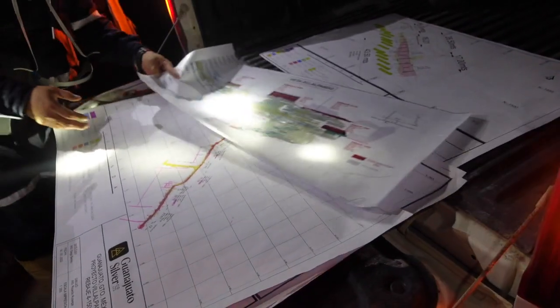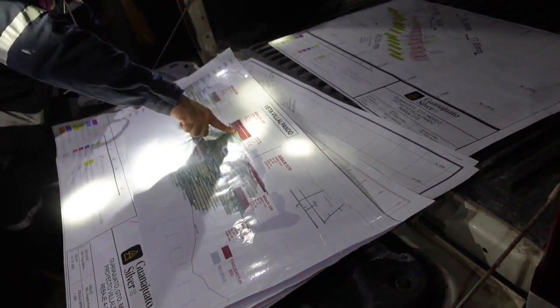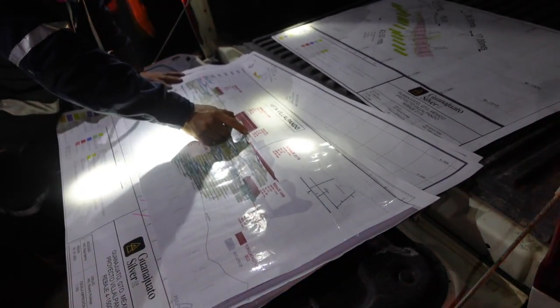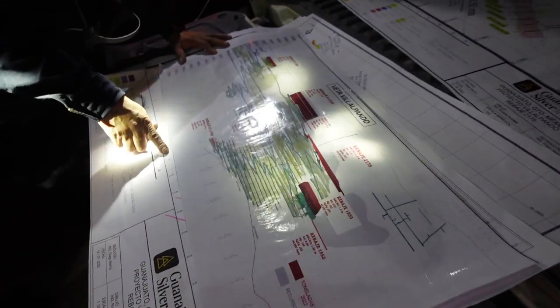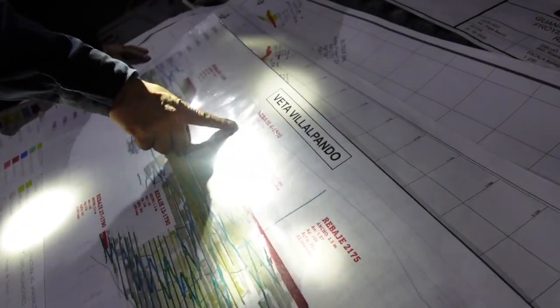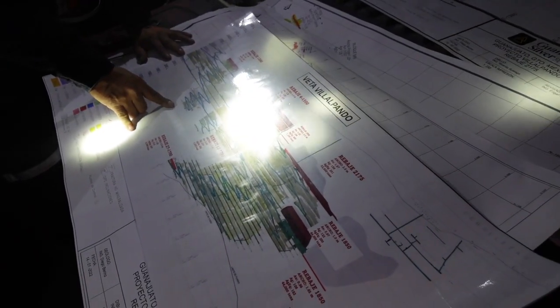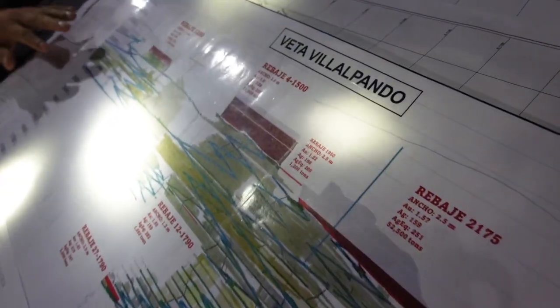Where are we? We are here in stope 1500. So right now we're in the stope for 1500. Yes, we are mining, we have an extension of 220, 250 meters, or 270 to 300 yards. With these grades, approximately 209 grams silver equivalent, so it's an average of 209 silver equivalent ounce grade.